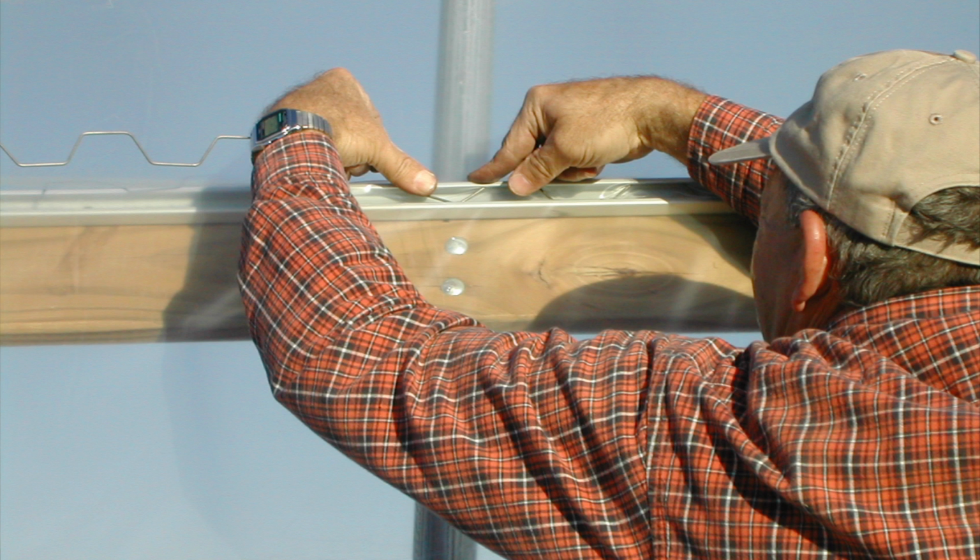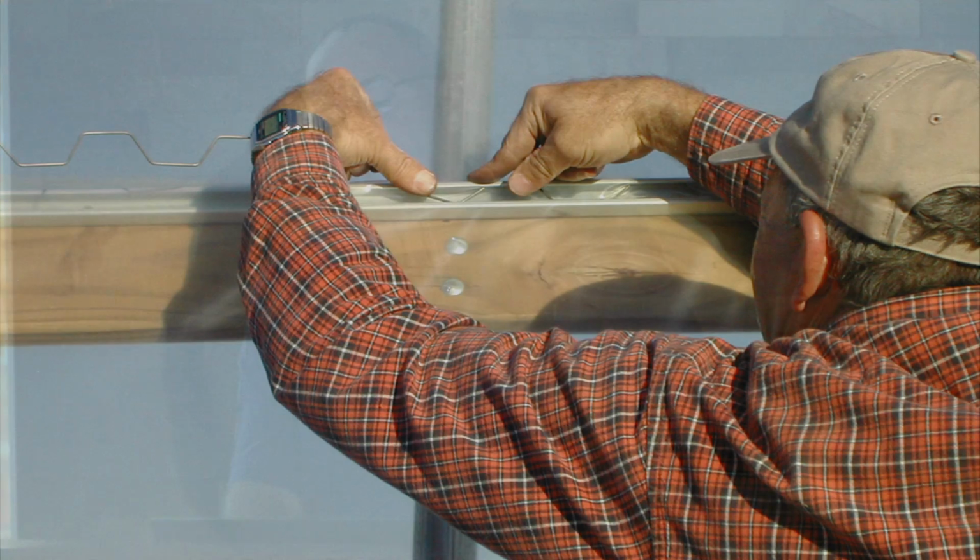I can either start in the middle and go both ways, or I can start at one end and go to the other. You're probably going to, on a warm day, have to take the wiggle wire off one end to stretch it again, because it will get a little loose. Especially if it's a permanent house with a roll-up wall where you have no rope over the top, you'll probably want to re-stretch it.